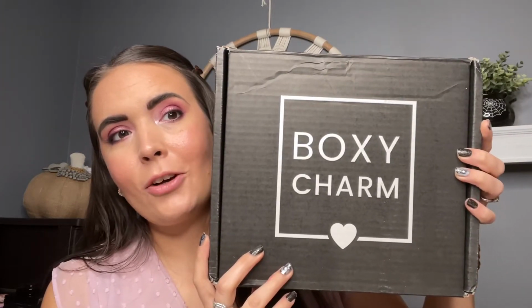So that is everything that came in the base box. Again, the base box subscription is like $30, and the value of everything I got in this is $189. Next up, we have got the premium box. You can barely even get this all in the frame. This one is obviously bigger. This one retails for $40.